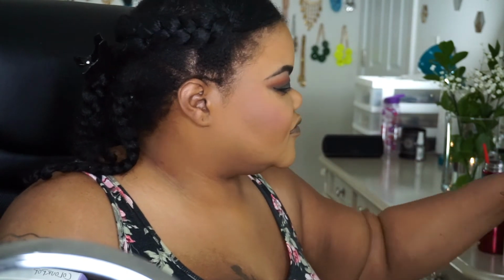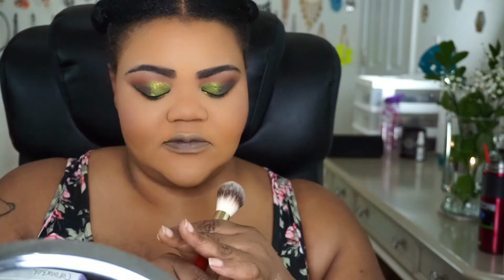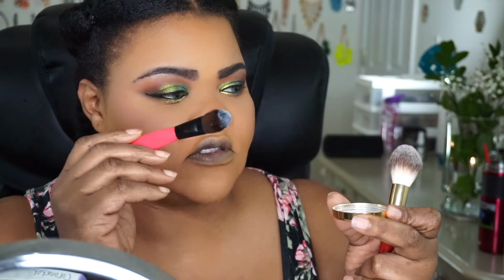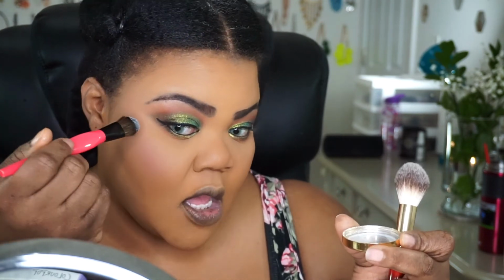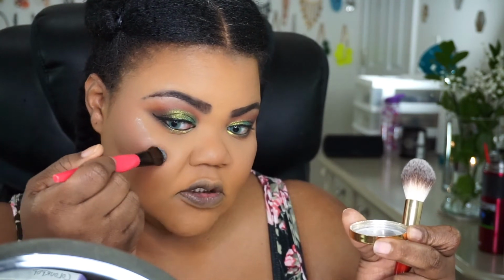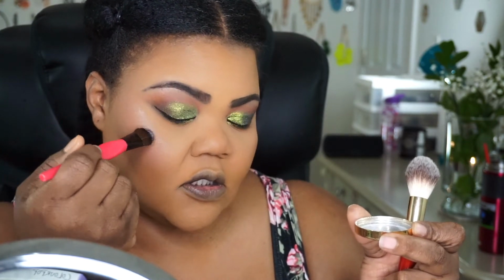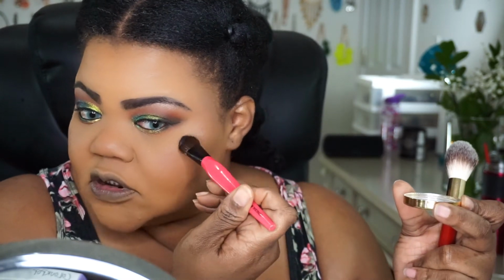I'm going to show you guys something. You know me, forever doing the most. I need a brush to pinpoint my application. I'm going to use a Conceal and Correct brush by Real Techniques. And I'm going into just simply what's on the actual top. Nothing else. Dropping off any excess. You can see it on the brush. And I'm just going to drop it right here on the high points. Right here on the high points.